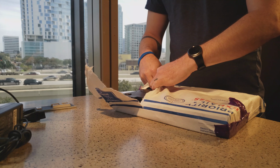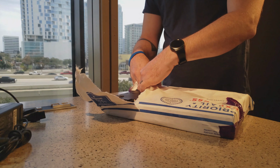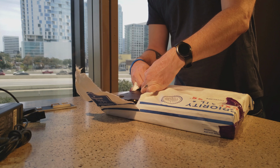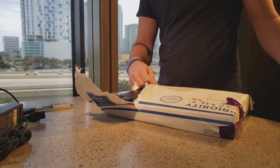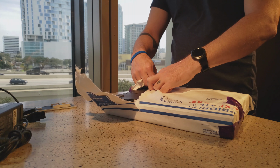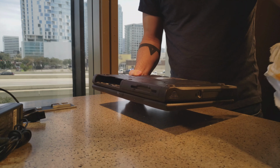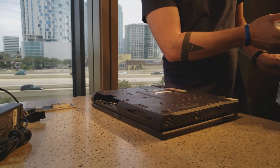So that means I can take files off the floppy disk, put them on a USB stick, and then take that USB stick and put it in any modern computer to get text files and various things that I've made or written on the Atari ST. So that is the rationale behind why I picked this up.